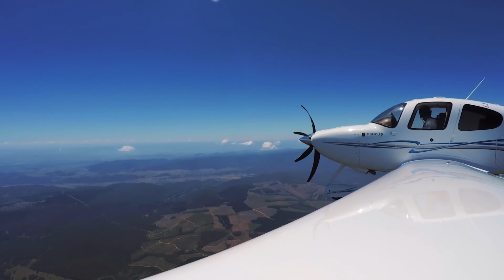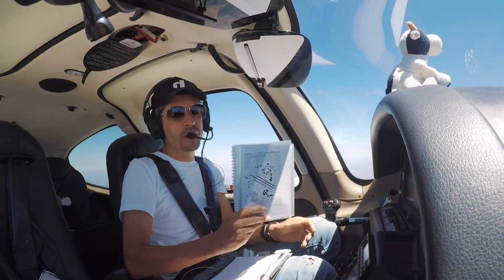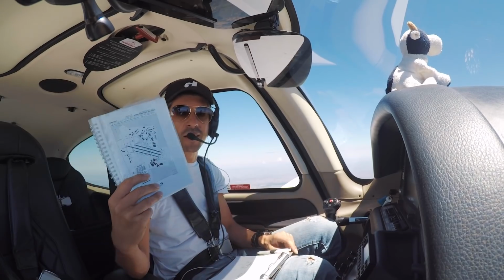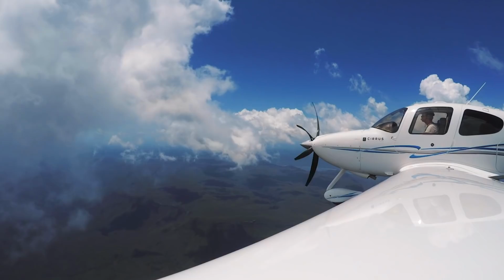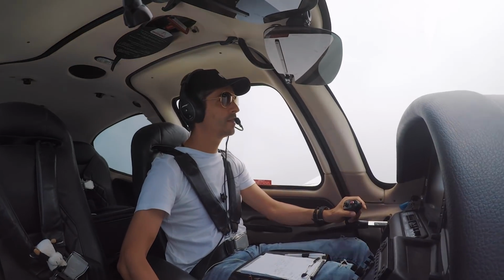I'm going to start planning my approach into Bankstown 426. Familiarise myself with the aerodrome again. I've got all the charts obviously on AvPlan on my iPad, but I do carry paper backups just in case. And yeah, get ready for the approach into Sydney. Hold on, milkshake. Might be a few bumps there.